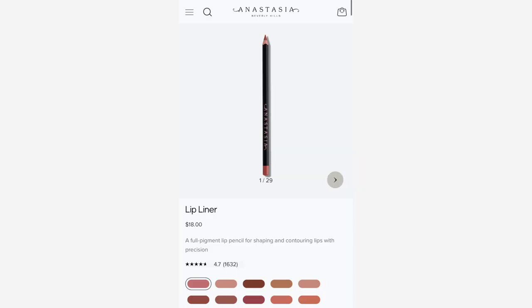Lip liner and blush by Anastasia. Did I really buy this? Because it's not a color that I would ever choose. It's way too hot pinky, powdery pinky. I could have sworn I picked a different color. I'm gonna have to look back on this because I think they sent the wrong one.